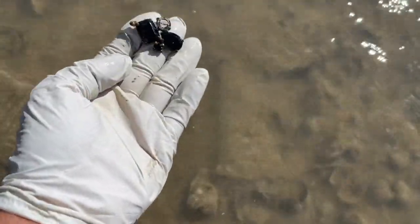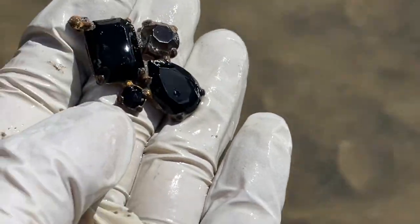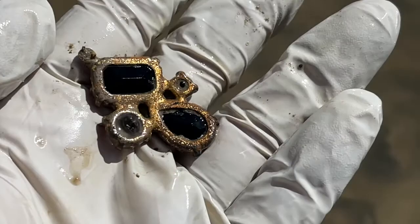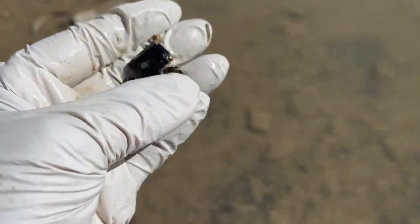Look at that. Cheers. It could be onyx, but I don't think it's anything valuable. But it doesn't have to be valuable. No. But it's a find. Yeah.